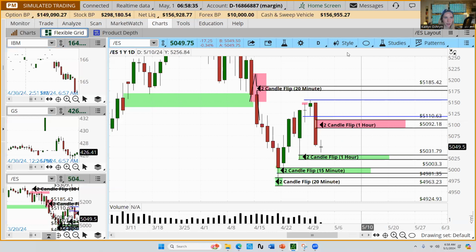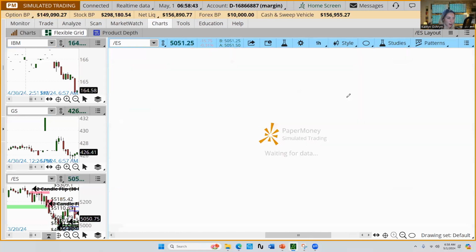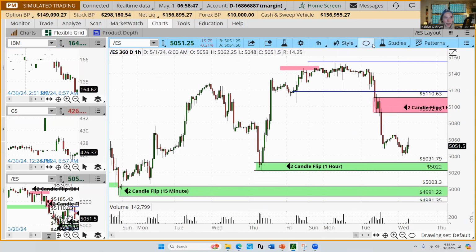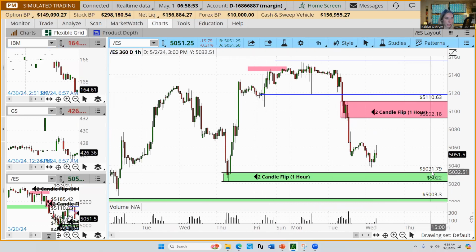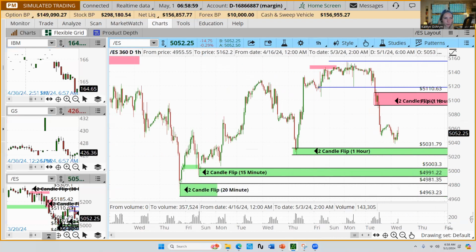Back to the S&P again, just really going to be choppy today. FOMC announcement day at 2 p.m. Eastern, so we've got to be aware of that. Market conditions are going to be much choppier than normal. S&P, a couple 2-candle flip zones. Got one down a little bit lower, down at 5031.75. Stop at 5022.